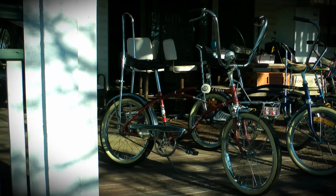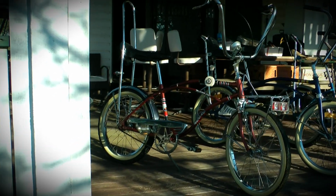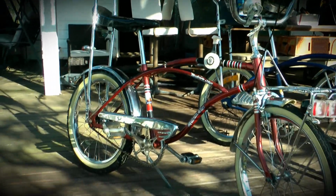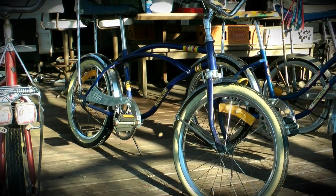There's also a video on YouTube of the whole restoration of this bike if you ever want to see it. So that's the first dragster I ever owned. As I said, I wanted a blue one, and I was able to get this one. This was the next purchase.